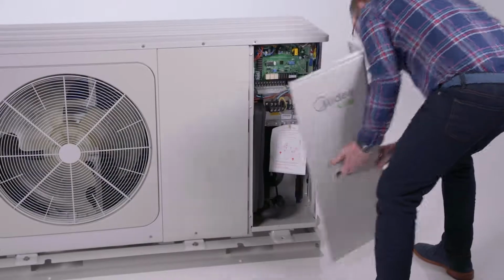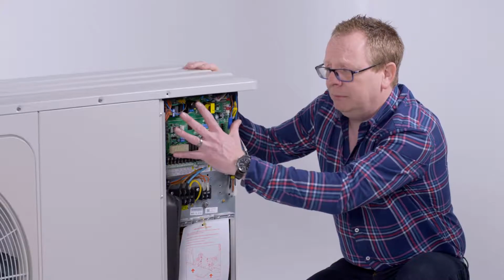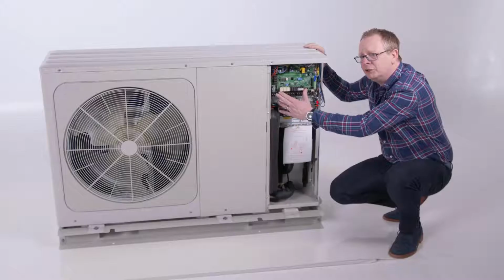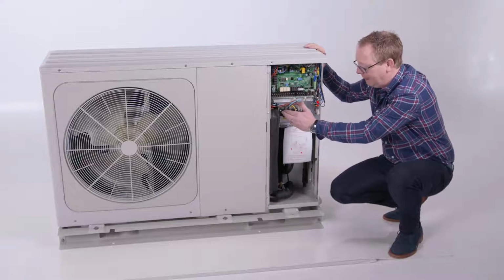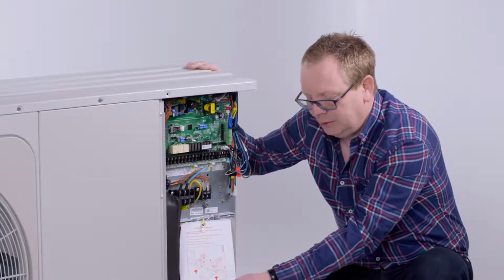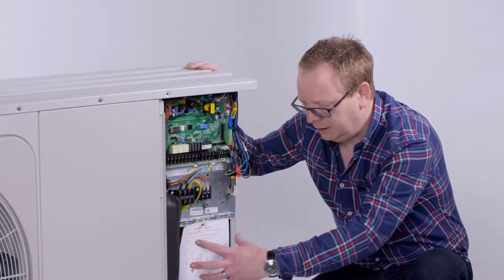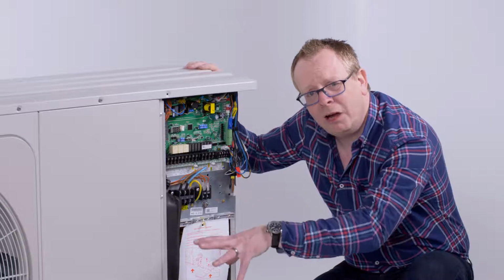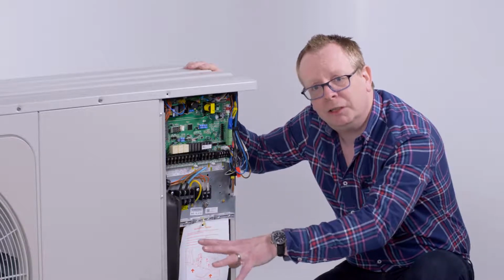Once we get the cover off the unit, you can see the main printed circuit board with all the terminal blocks here that the electrician is going to wire controllers, pumps, etc. to, and the power here. There's a very prominent sticker here reminding us that we need to remove some transit bolts off the unit. When the unit's built in the factory, they bolt the compressor down to look after it and make sure it's delivered to you in good condition.